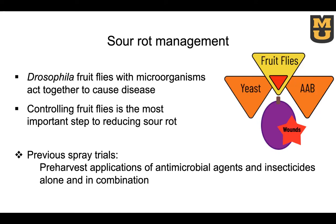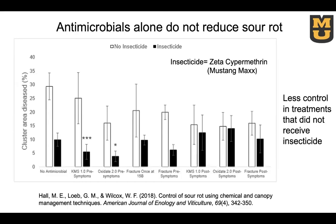Previous spray trials have looked at pre-harvest applications of antimicrobial agents and insecticides alone and in combination. Based on previous research, antimicrobials alone do not reduce sour rot. Here we're looking at no insecticide treatments, which is the white bars, and treatments that include an insecticide, which are the black bars. And as you can see, all the treatments that included an insecticide lowered clustered area of disease. So insecticide is important for controlling sour rot, and antimicrobials alone do not reduce sour rot. And they found less control in treatments that did not receive an insecticide.